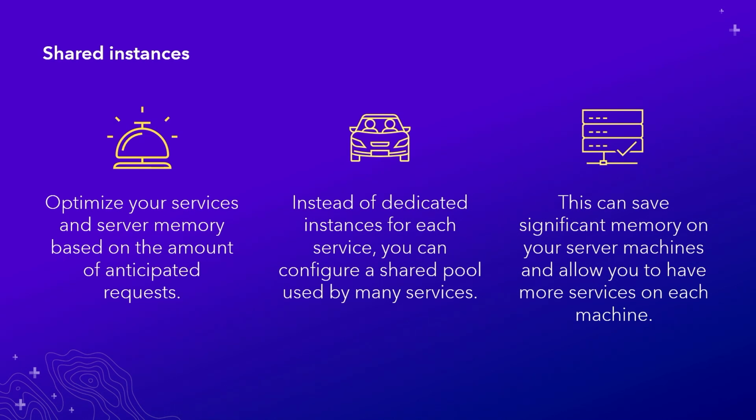That meant that if I had one service that was receiving a lot of requests, there would be a lot of dedicated instances running. On the other hand, if that service was never receiving any requests, dedicated instances would simply be sitting there, collecting memory, using that footprint without actually being used by the system. And because service instances all take up a discrete amount of memory, this can really add up when you have a lot of services.